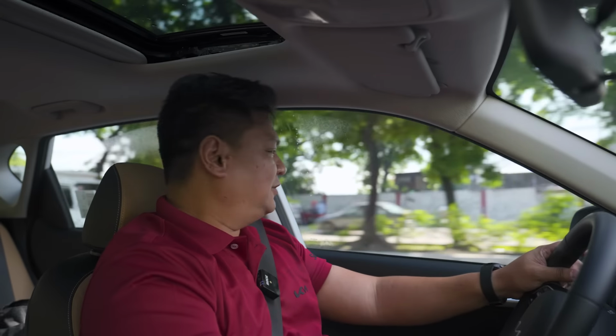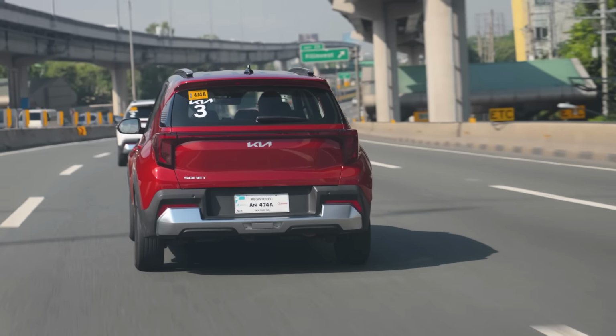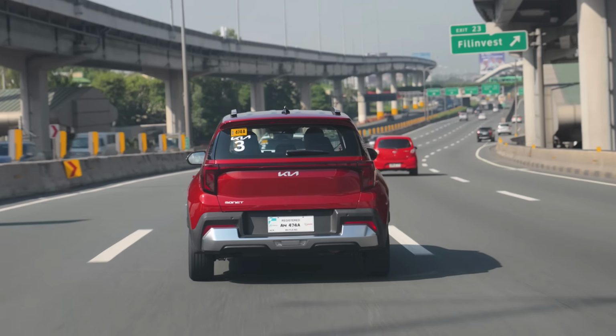So anywhere I look, I can see through the outside, which is a godsend, of course, whenever you're driving through Manila. Well, you definitely don't need to get a large SUV when you're driving through Manila. In fact, it's going to be quite a detrimental issue because you're going to have to squeeze through other cars, especially when you're fighting through traffic. But in this one, it makes it quite easy.